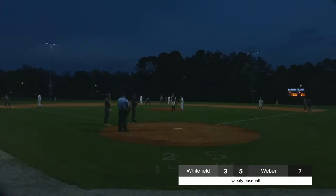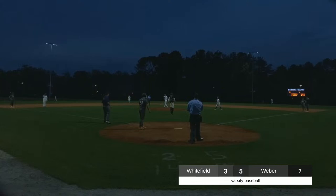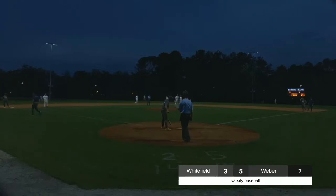A big moment by Coach Shaheen right here. After McClellan takes the walk, he takes him out of the game, gets him a courtesy runner, and it is Carter Hightower. Nate Jones, the senior at third, coaching him up, yelling, no picks, and Justin Krueger, the first base coach, coaching up the young fella. The bases are loaded. A big moment here.